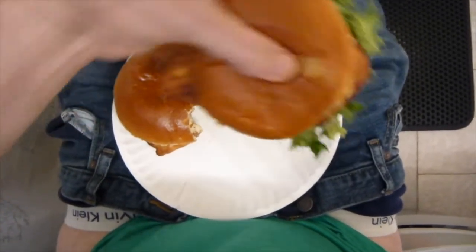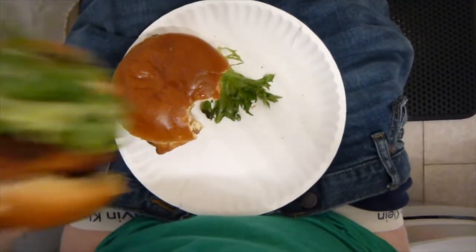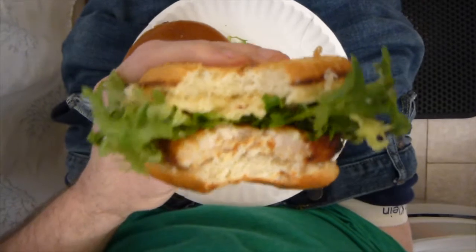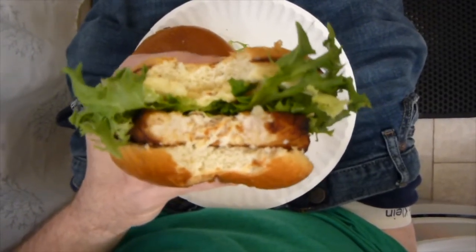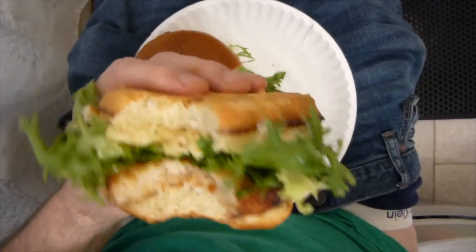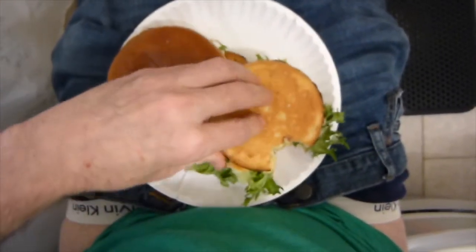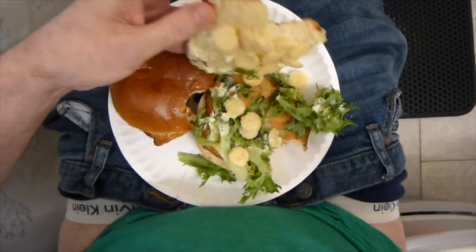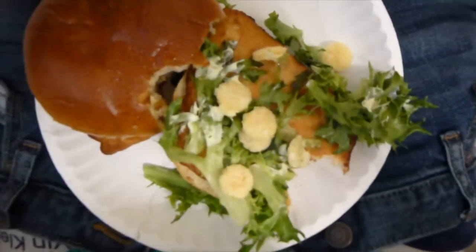So let's see if I get to taste some of that aioli on this one. Boy, that's good looking. Well, you immediately notice the lettuce. And look at those Parmesan crisps. They did not skimp on that.